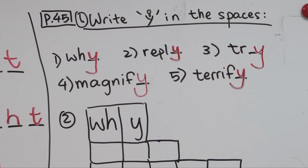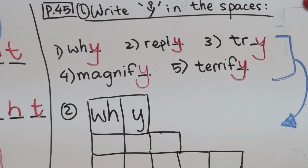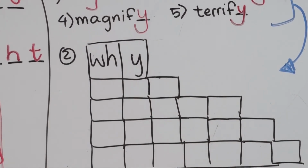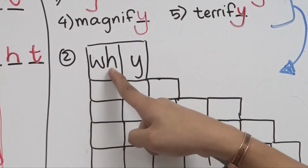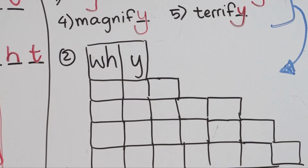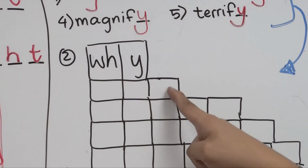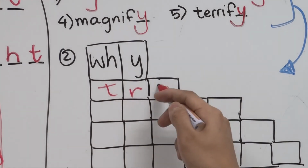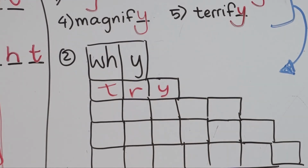Okay, so special thing for you guys now. Please write these words and put them into the boxes down below here. But be careful because each box has only one sound, right? You see here, WH is only one sound. Even if it's 2 letters, I put it only in one box. All right? So let's try to make the one with 3 sounds, right? Which one? Right, it should be T, R, I. Try, okay?